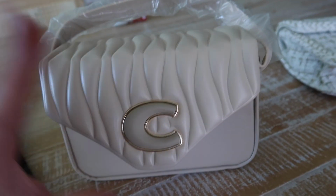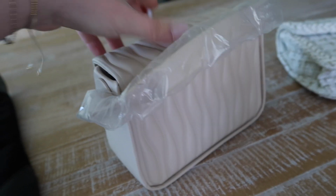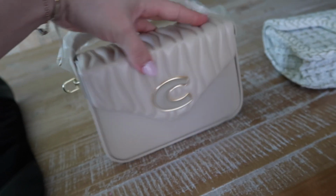Like at least this one looks more grown up. This just looks cheap, like I got it from Claire's. And this one is for sure giving Coach. I love how structured it is. It's actually pretty nice quality wise.